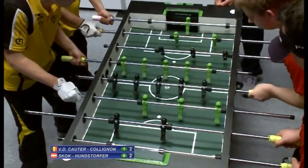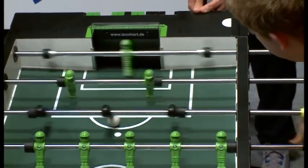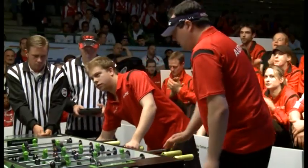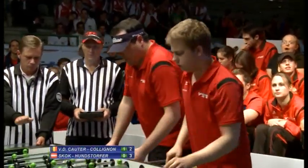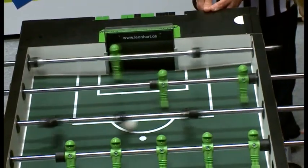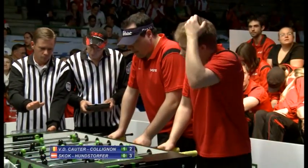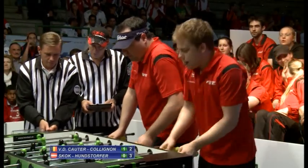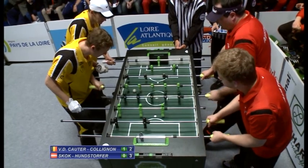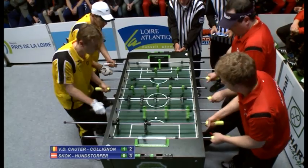Best 3 out of 5 games, alternating back and forth between the different tables, with each team having a home table. Kevin HUNDSTORFER 2 for 2, now 3 for 3. So HUNDSTORFER and SKOK trying to come back and win on the opponent's home table. There you see it again, continuing to work the inside of the goal. Kevin really good at going to the corners, but right now he's establishing that he can go down the middle, which should open up the corners later on. Very, very well played match so far.